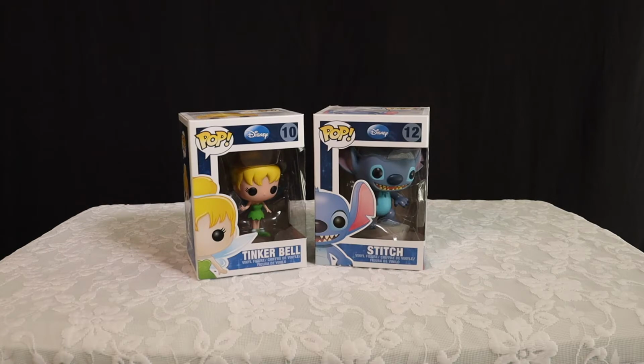The next, we have our Disney, not Disney store Funko Pops, and they are Tinkerbell and Stitch. Although from different movies, when I guess originally Disney was putting these out, they put them out in just character series instead of tied to films. So they're just both from series 1 and therefore belong together.